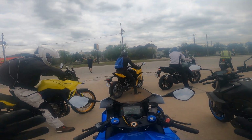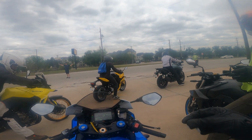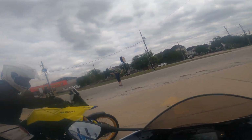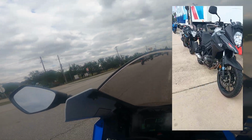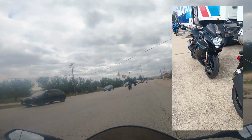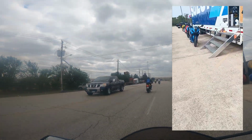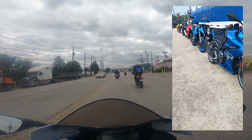I like the color, man. I just love the color. It's such a Suzuki color too. All right. Yeah, this is where it's at, man. I can be a nerd and get a GX, but nah, I won't be a nerd. I will get one of these first. I just love the way they feel, man.